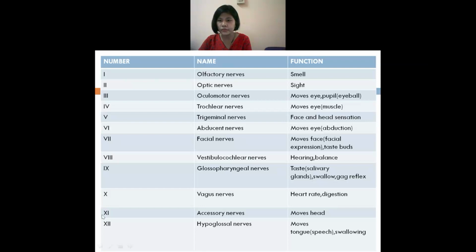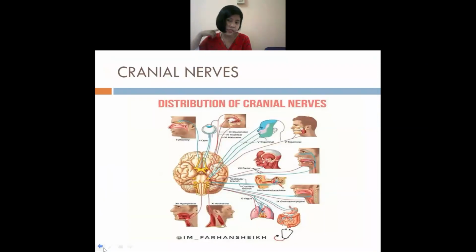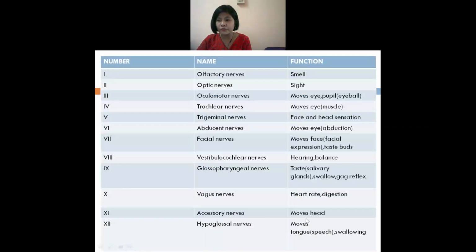Okay. Next, the 11th one, that is the accessory nerve. You will find it somewhere here in your head portion. So what does this accessory nerve help in? It helps you in moving your head. I'm moving my head now, right, left, I'm rotating, I'm flexing, everything. I can move my head. So that is possible because of what? Because of this accessory nerve. Is it clear?